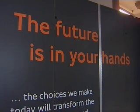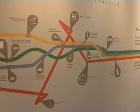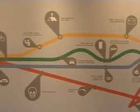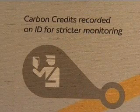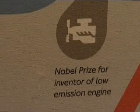The newest display interprets the future of London's transport for the first time. It explores what London might be like in 2055, based on the lifestyle choices we make today. Visitors are given the opportunity to explore ways in which they can reduce their carbon footprint, such as developing a system of carbon credits or simply cycling to work.